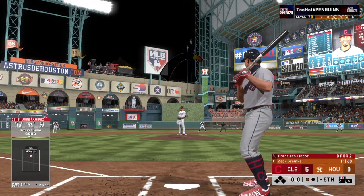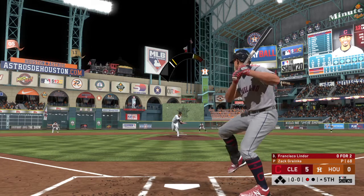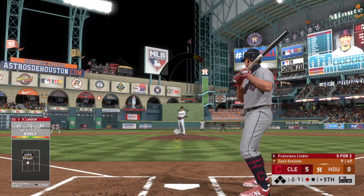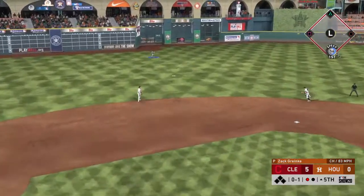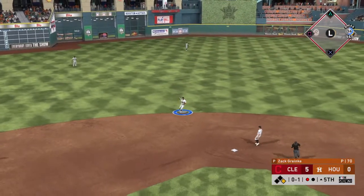Now batting, the shortstop. And that'll bring in the switch-hitting Francisco Lindor. Fouled off. He's hitless in his 2 at-bats so far. The 0-1 delivery. Line toward the gap in left center. That gets down, and he's got himself a base hit.